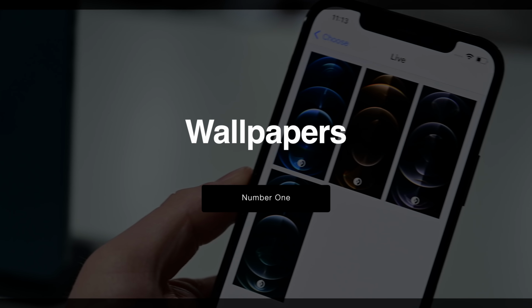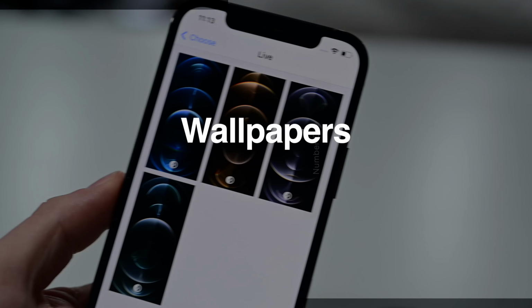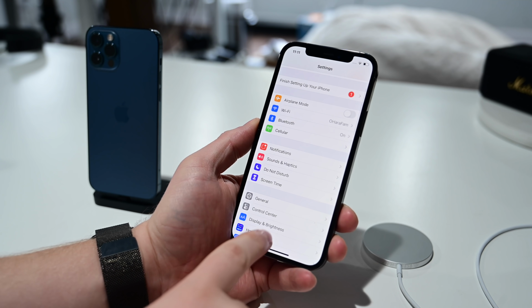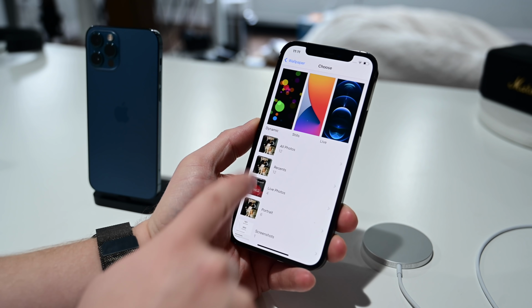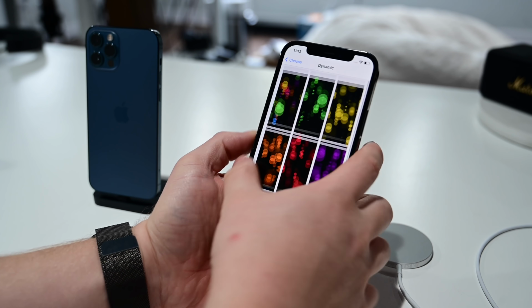Our first feature to talk about is new wallpapers. Wallpapers are easy to come by, but new default wallpapers are far more rare. And with the iPhone 12 Pro, we have 4 new options to check out. And even better, they are live wallpapers.